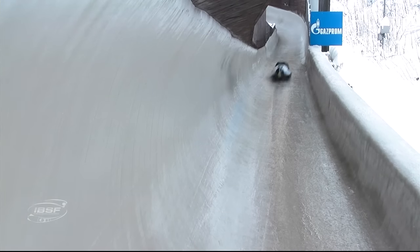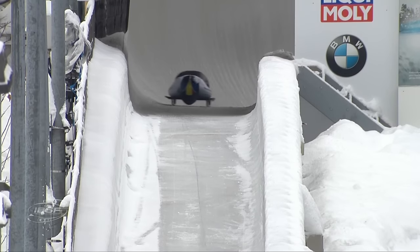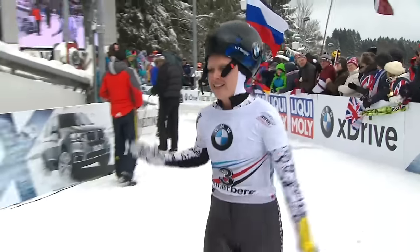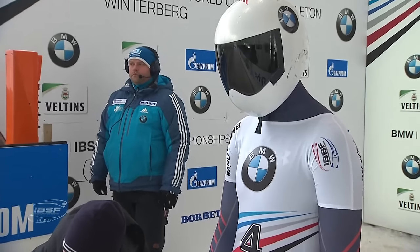Kim's coming through the lower labyrinth here, looking nice and smooth onto the sled. You try not to get hung up and have as smooth of a transition as possible. She just brushes the wall, but luckily that's right where the finish line is, and she gets away without flipping the sled, luckily. Chin right down there as she crosses the line.